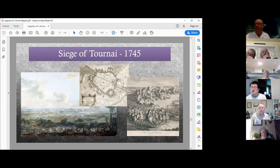So the siege that they imposed on Tournai lasted 47 days. It's a pretty long siege. But in the end, the Dutch garrison was forced to capitulate. A relief force led by the Duke of Cumberland was defeated at Fontenoy nearby. And so the French captured Tournai, and Pouchot was right in the thick of it. So he had some combat experience in Europe before coming to North America.